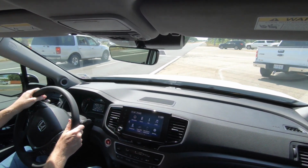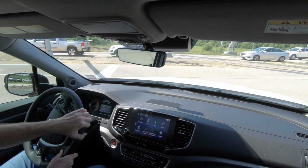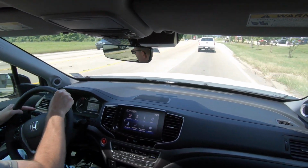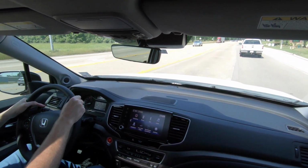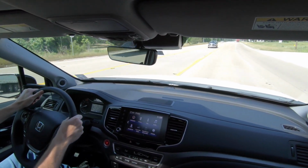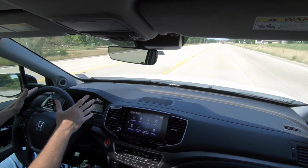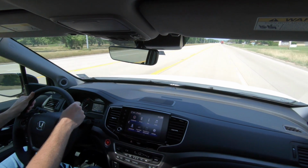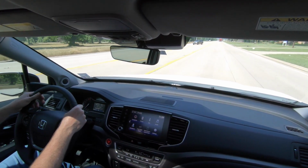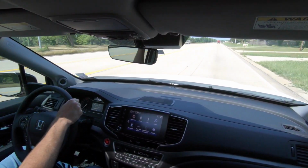So let's talk about the overall driving experience here. I'll tell you what, having the independent rear suspension makes this truck very unique in the fact that it has a very non-traditional truck-like ride quality, such as that Ford F-150 that we're passing right there. This truck rides a lot better. It has a very smooth driving experience. The ride quality is anything but truck-like, but that doesn't mean that it doesn't have a lot of the truck capabilities and functionality that you might want.